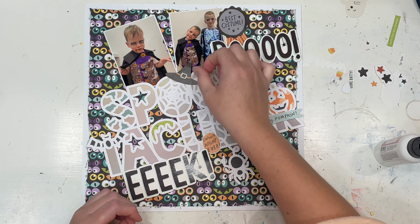And what I was saying before is that there was quite a lot of time with nothing on screen because I was putting the dots at the top of the eyes from my thickers pack onto the back of that sentiment to be the foam to pop it up high. So it had six little dots behind it to hold it up. Anyway, doesn't matter. This is my layout.